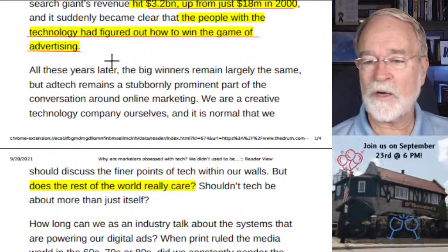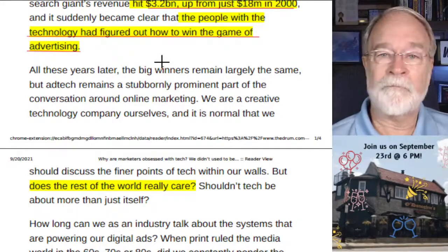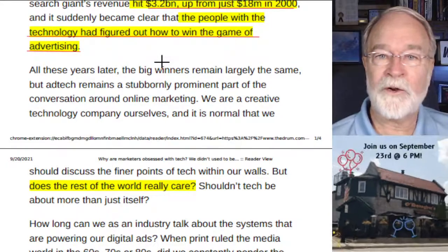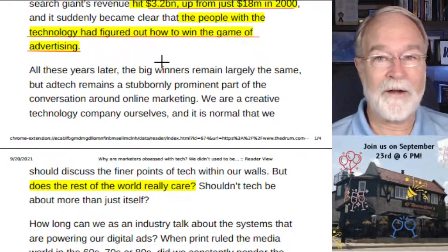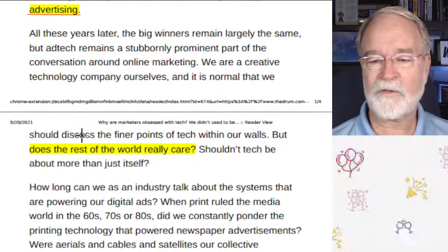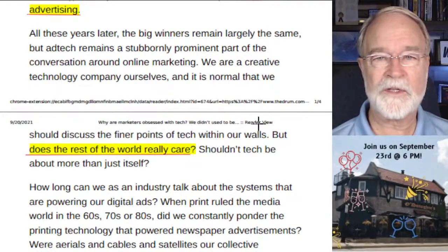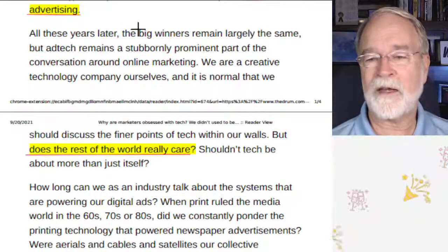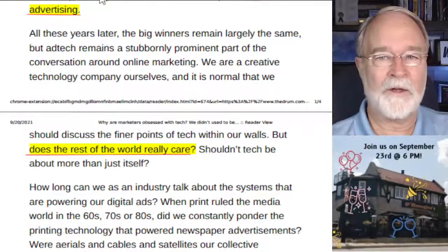I'm sure that there were low lead generation costs in the beginning. And I'm sure that Google and other tech media made a big deal about it. I'm not sure it ever really worked very well. But anyway, does the rest of the world really care? Not really. And the point is that we need to consolidate and we need to worry more about outcomes and less about what tech you're using.